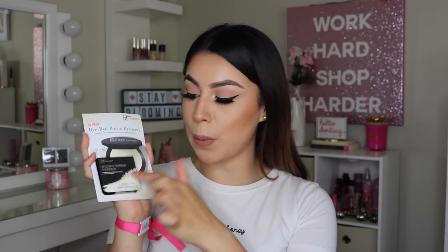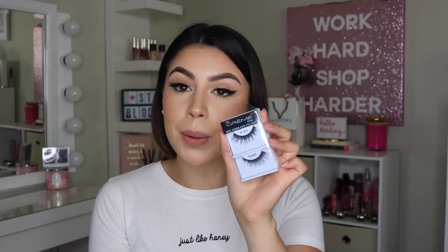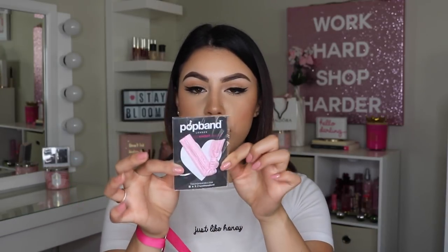Next, from It Cosmetics, I got this Bye Bye Pores Pressed Powder, which I am super excited about because your girl is getting lots of pores right here, so hopefully this works. And I got free lashes. They look more wispy, so that's my type of style. We'll see if I like them. Next, there's a place called Pop Band by London, and it pretty much was those stretchy hair ties, so I got a free pink hair tie.